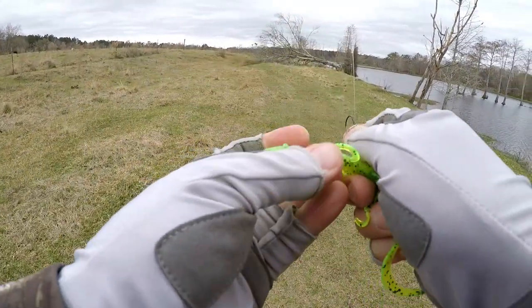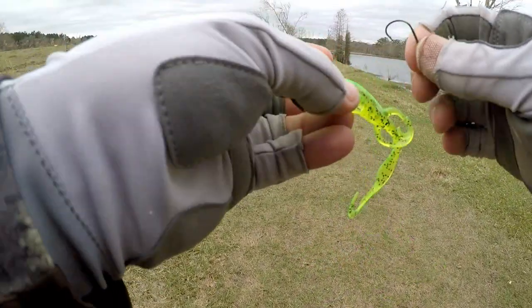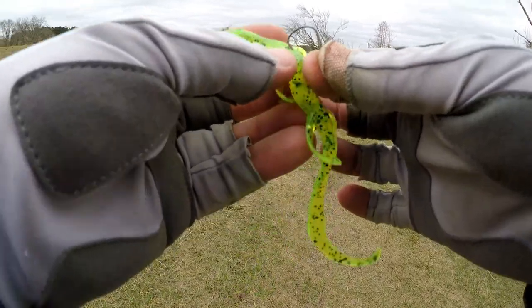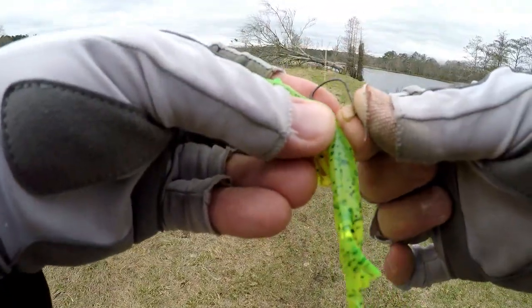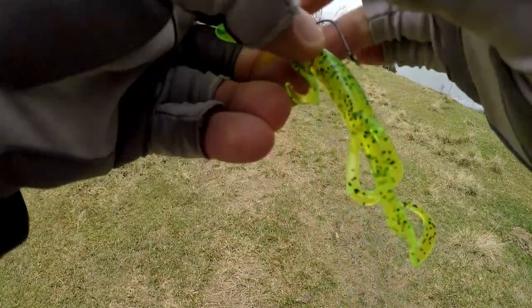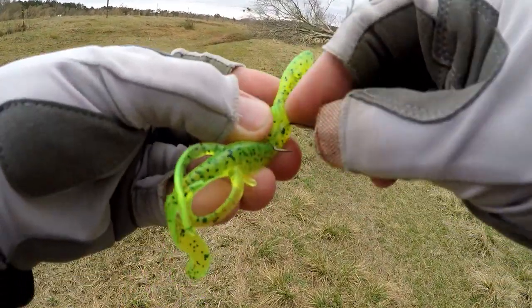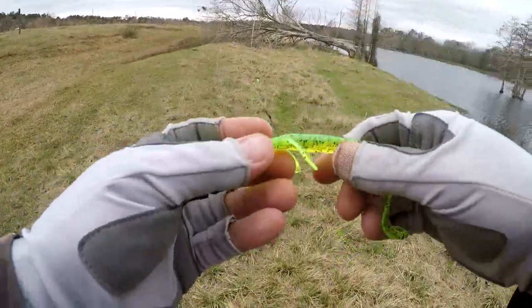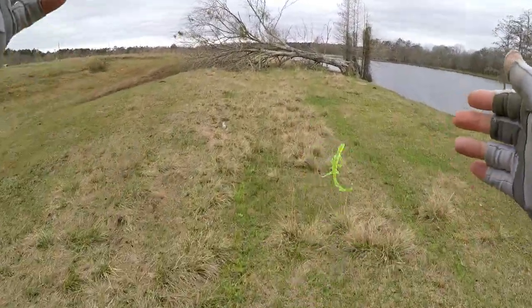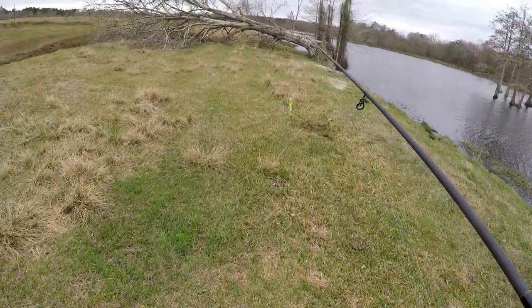I'm gonna go with the chartreuse lemon pepper lizard, and you can see this thing is really bright, really loud, and I'm gonna throw that one because we have seen some beds and I have seen some bass shallow. So this will kind of be like the equivalent of using a white craw when bed fishing, you know, give you something with some high visibility, something that we can see really good in the water. And maybe, just maybe, the lizard can pull out the dub here.